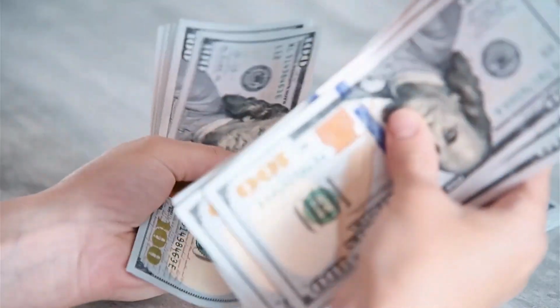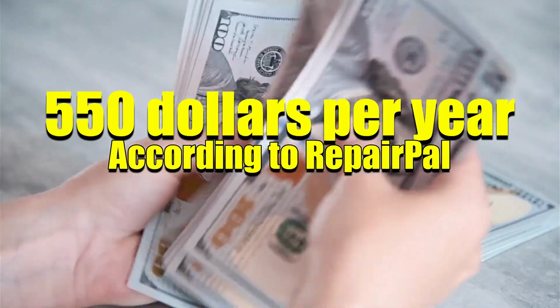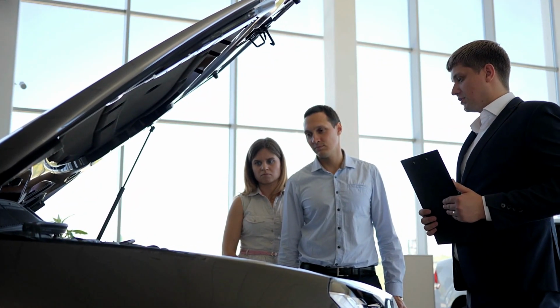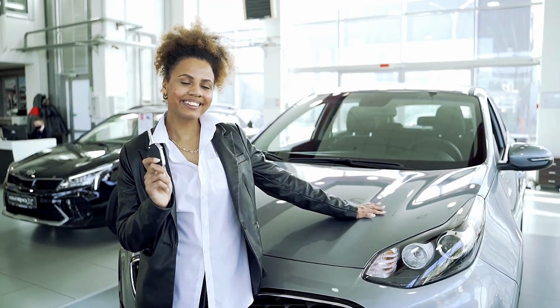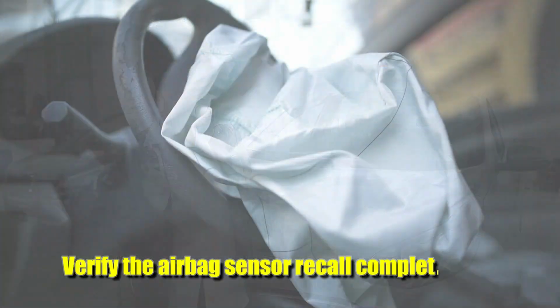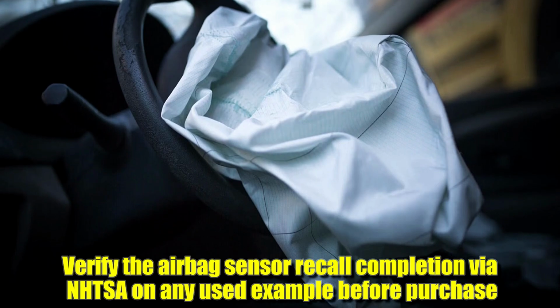Annual maintenance costs run approximately $550 per year, according to RepairPal, and access to the Lexus dealer service network, with complimentary loaners at many locations, makes the ownership experience meaningfully less stressful than independent brand alternatives at the same price point. Verify the airbag sensor recall completion via NHTSA before purchase.